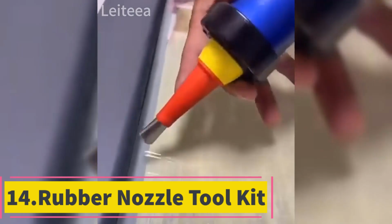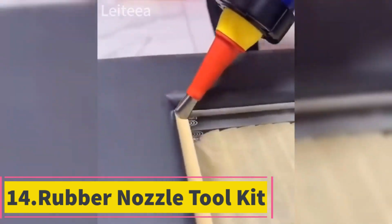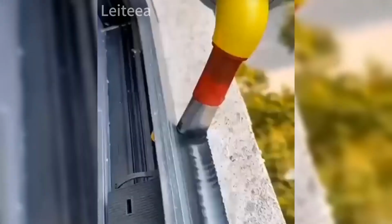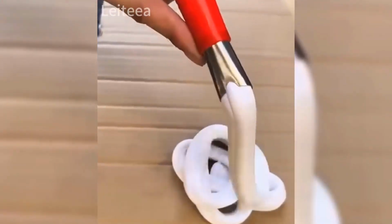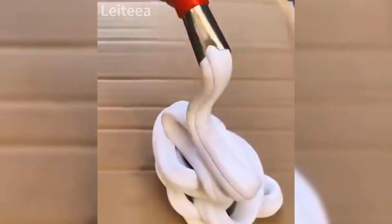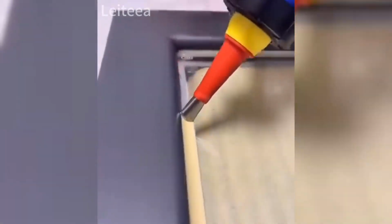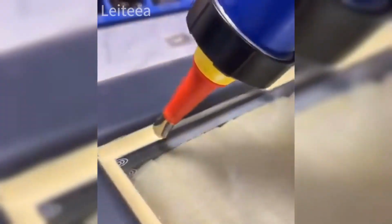Product 14. Product name: Rubber Nozzle Tool Kit. The 22PC's Universal Integrated Rubber Nozzle Tool Kit is a versatile and practical set designed for home improvement and maintenance tasks, particularly caulking. This kit includes a variety of reusable, stainless steel caulking nozzle tips and finishing tools, ideal for creating clean, smooth caulk lines around windows, doors, bathtubs, and other areas in need of sealing.